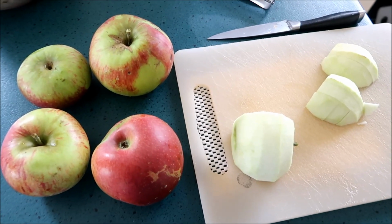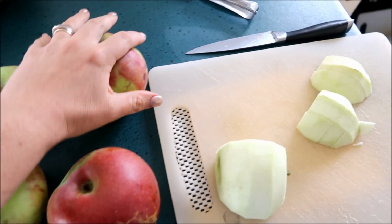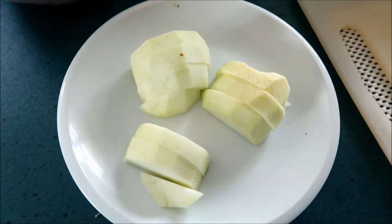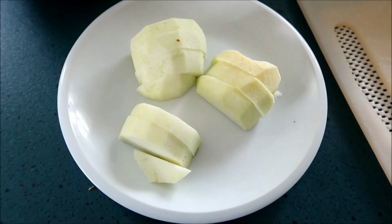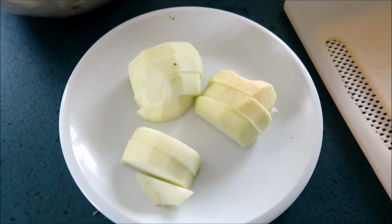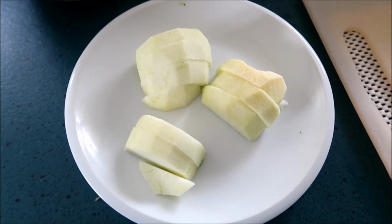I picked 5 apples today, and I'm just going to peel, cube and steam them for a snack. Look how big this apple is. It's huge. Grant's also having some of the apple raw as a snack. Last year all of our apples were riddled with codling moth, and I'm really excited to not have had that problem this year, so we actually have some usable apples.